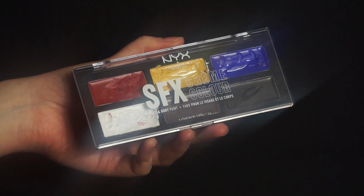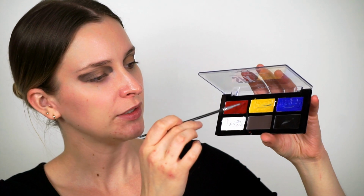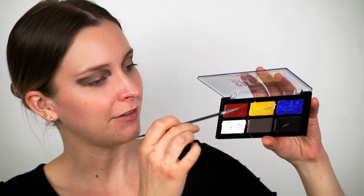Alright, so now what I want to do, I want to play with some red liner. So we're going to do something very weird, very funky, because this is not already very weird and very funky. But I'm going to go into my NYX SFX Cream Color Palette, and I'm going to go into the red shade right here.